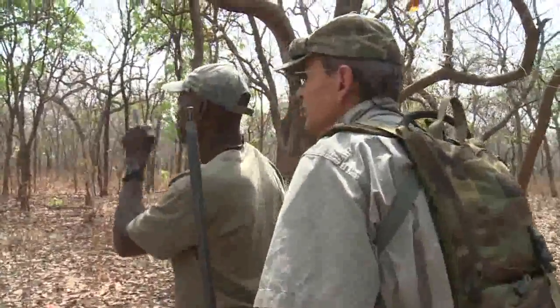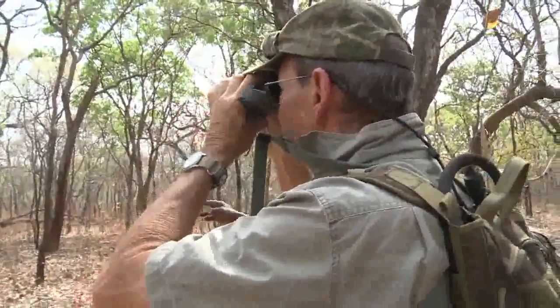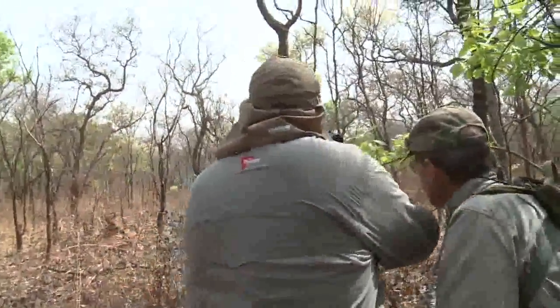Sure enough, the sharp eyes of the lead tracker caught the lone bull trying to sneak back into the herd. Now it was a matter of extreme caution as Stephen got into position for a shot at one of Africa's most treasured prizes.